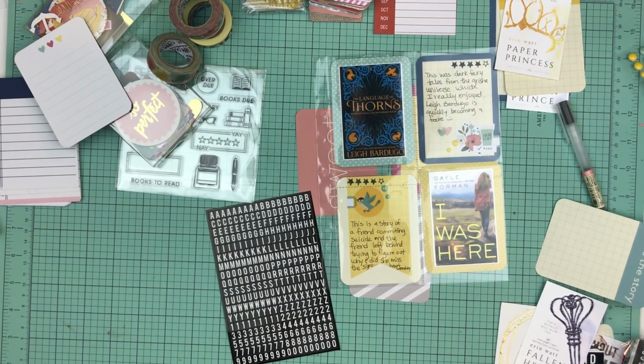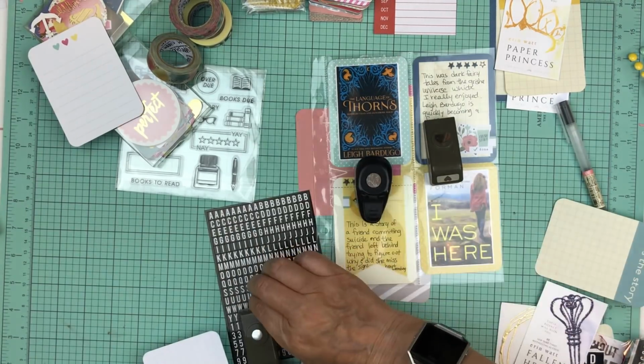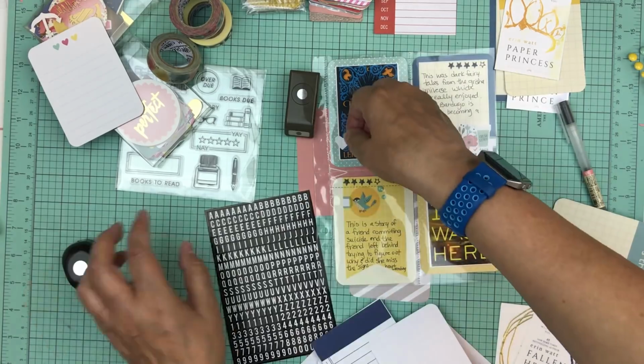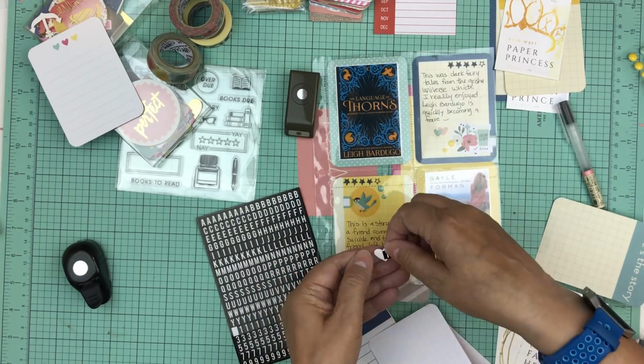Now this is where I decide, okay, I need to number the books, so just by flipping through I know what book I'm on, and I'm going to use this heart, but that will change in February when I do the February page.